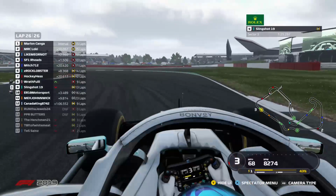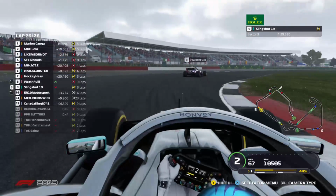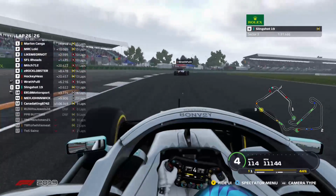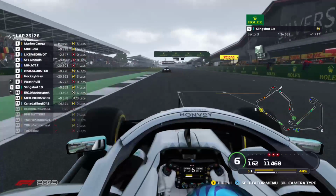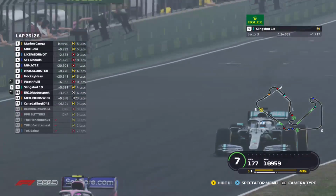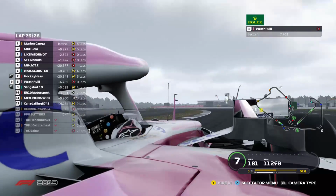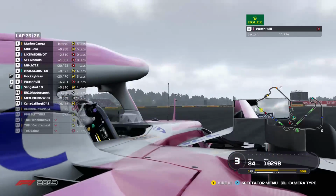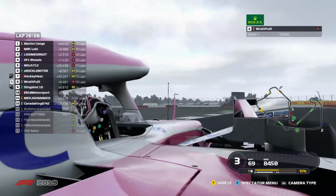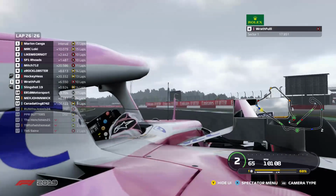Slingshot sticks to the third line, trying to switch back, but he knows Rathle's going to pull a little bit on him here, as he does. He goes through right along with Slingshot as they go down the main straight. Is Rathle going to lose it again? Does not look like he's going to lose it. So right now, Wrathful would get 9th due to the 3-second time penalty.